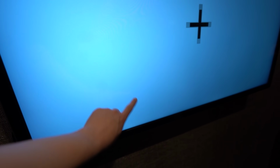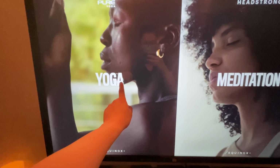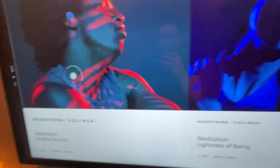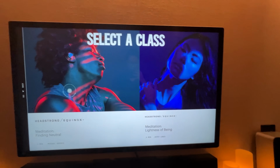In case you're someone new to stretching or yoga, there are a lot of different levels, so don't feel too pressured there. Whether you're a beginner, you have some experience, or you're an expert, I think this is an awesome addition to that lounge experience. The intent is not to work up a sweat, it's mostly to recover, and there's also a bunch of other recovery equipment.